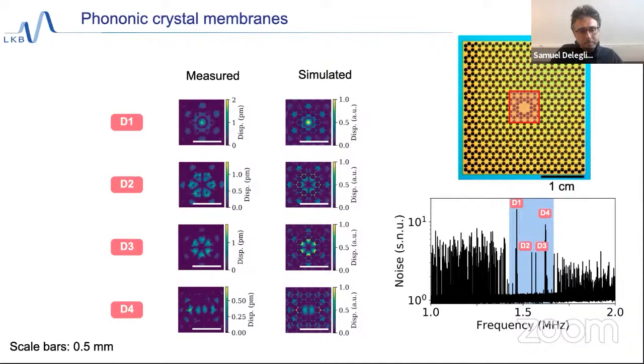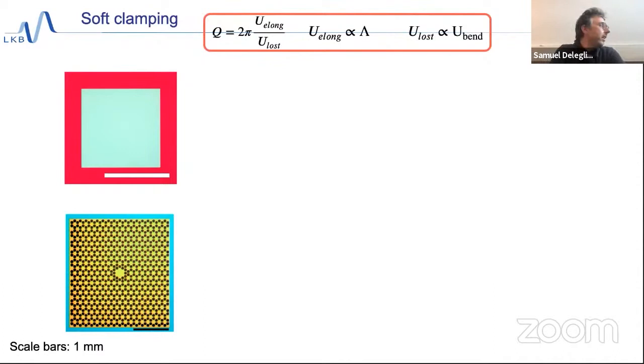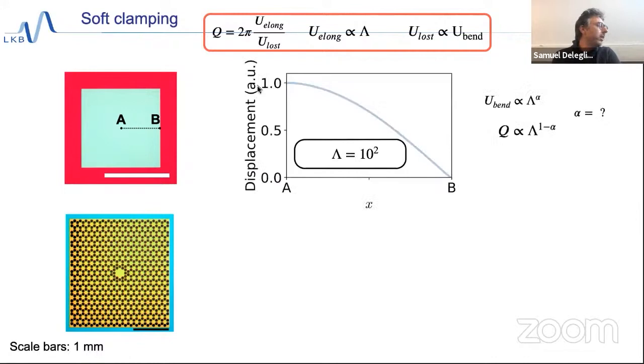So an extra benefit of this phononic crystal membrane is the fact that not only we hope it's going to decouple the mode of interest from acoustic vibrations, but also it should lead to an enhanced dissipation dilution. So the reason for that, I want to come back a little bit to the comparison between a square membrane and this phononic crystal membrane. So if we look at the displacement profile for the square membranes, we see that essentially this displacement at first sight doesn't depend on the stress, essentially on the dilution factor. It looks pretty much the same.